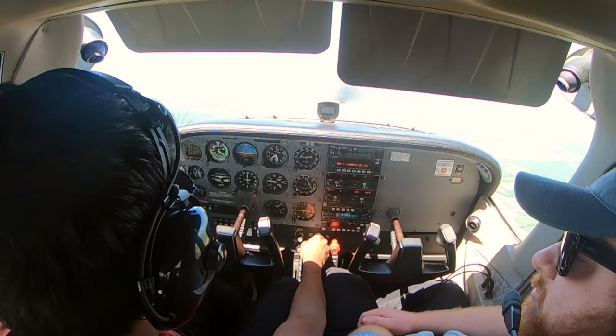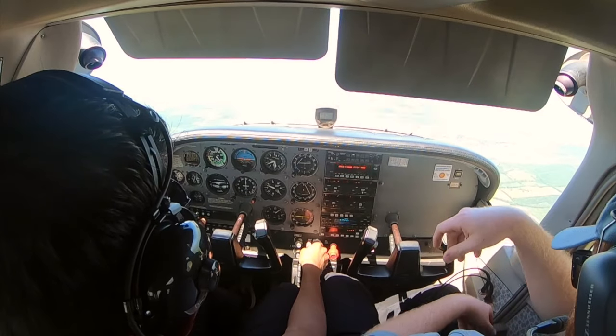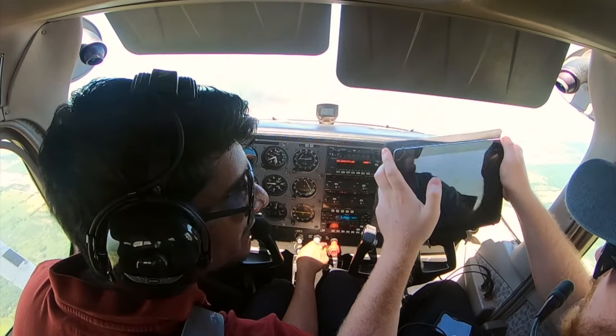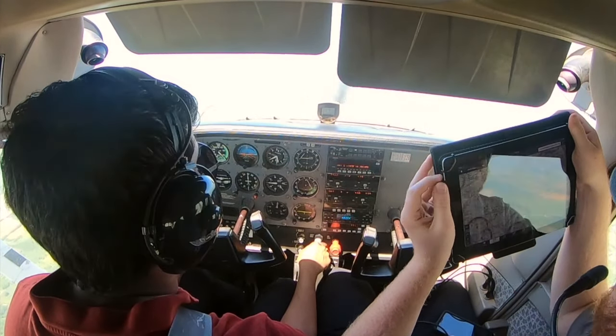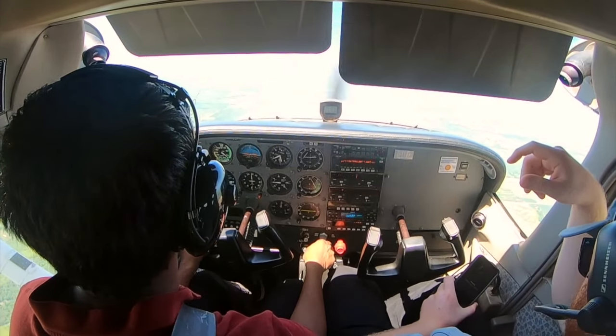Good job. That was pretty good. Alright, do you want me to turn back and do some follow-up? Yeah, let's make two left turns. So we'll do two clearing turns to the left. Understood. That way we're just not super far away.